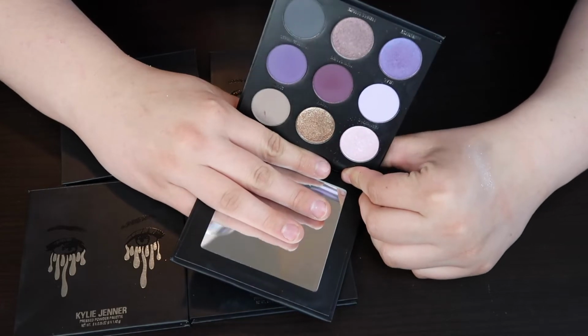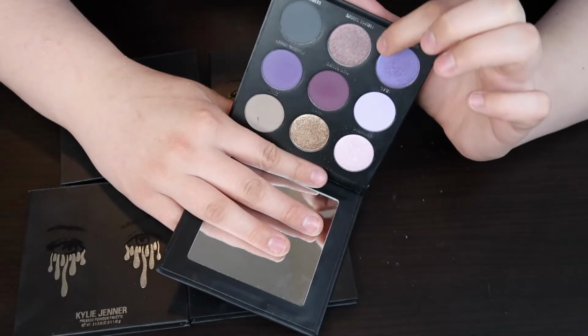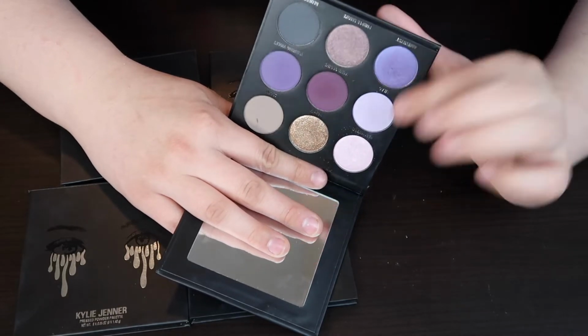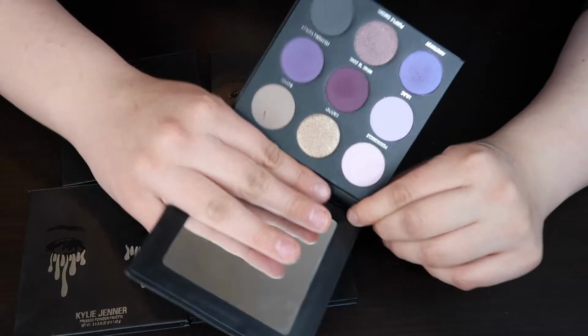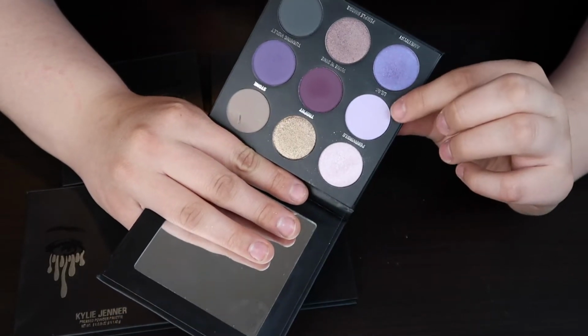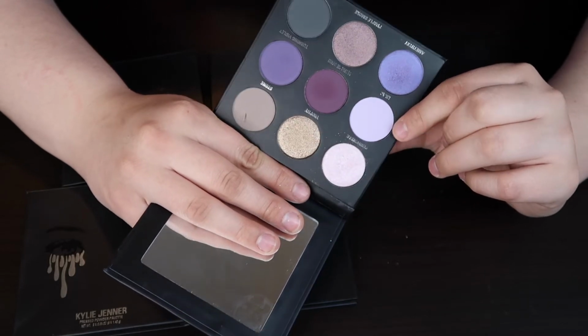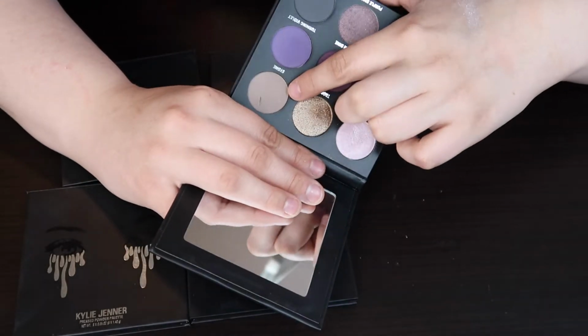Again, not an ideal position. I think it's just because of the black background. I'm not sure. But this is what this palette looks like. Again, not ideal, but I like this palette. This shade right here is really pretty. It's a really, really light lavender. And I like this shade that I just dug my nail into.